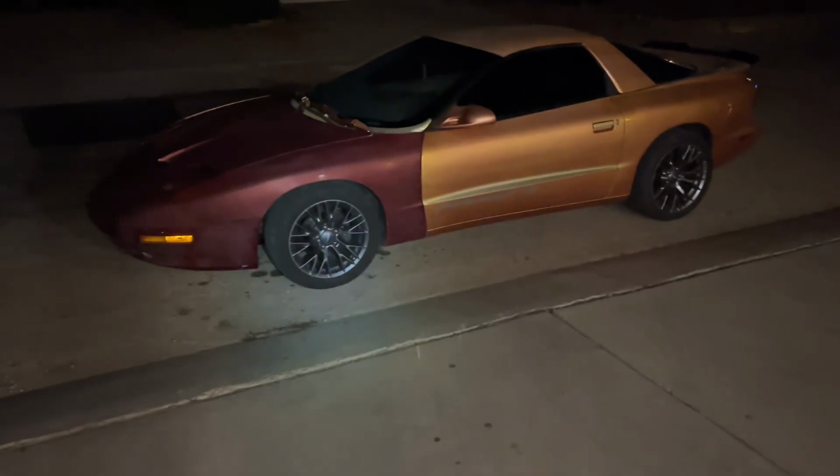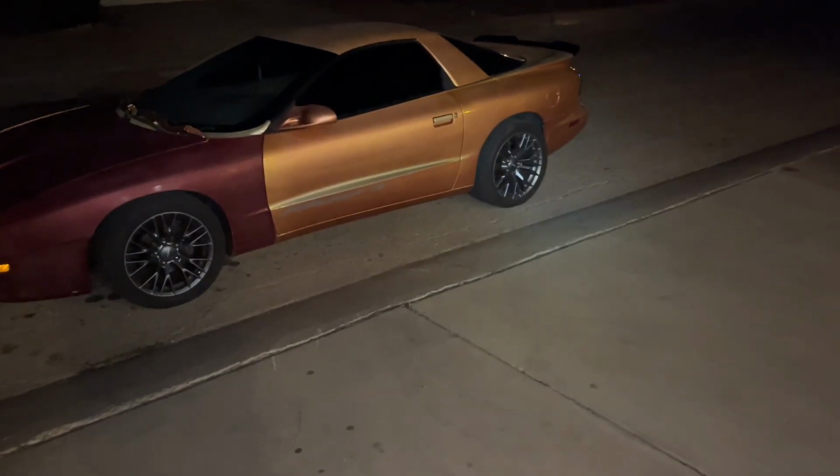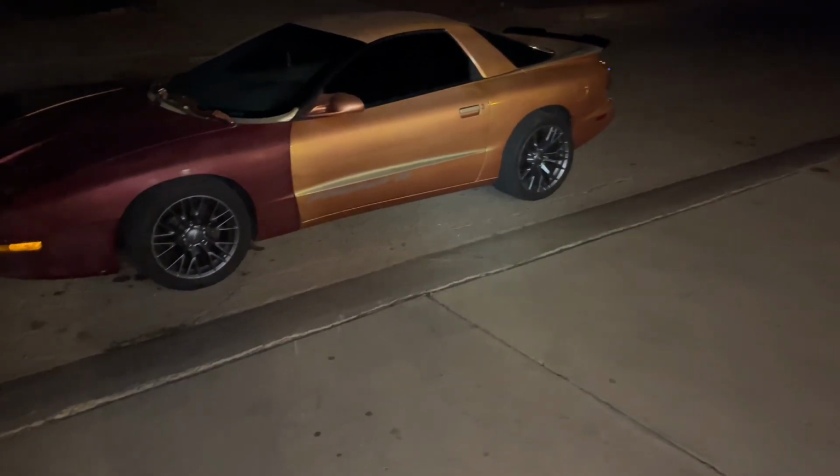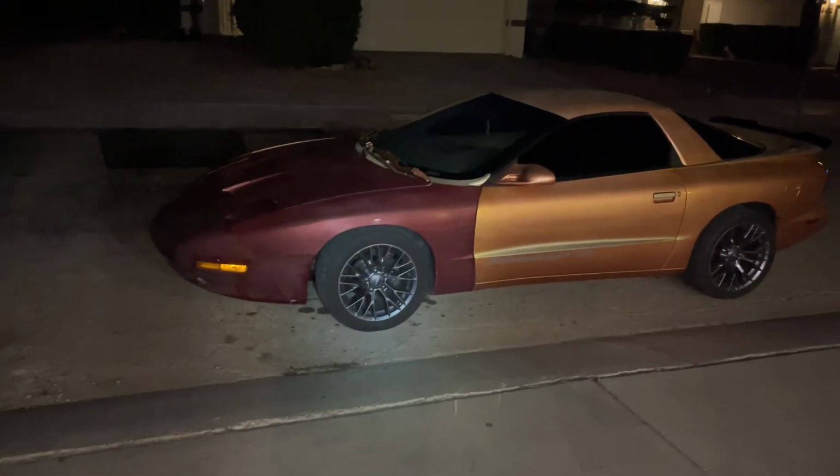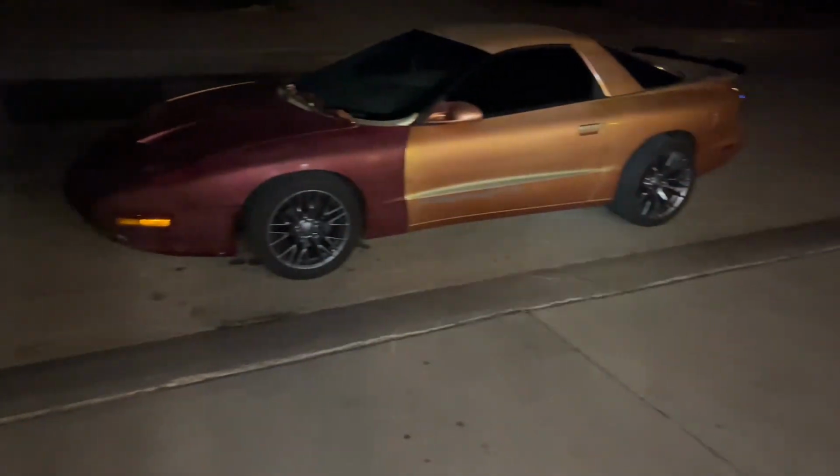I've been trying to get a new drift build for the channel so I could start actually going to the track with the homies. The homie has a four-door sedan manual just like the one we're about to trade this car for. I actually got to go pick up that car right now.